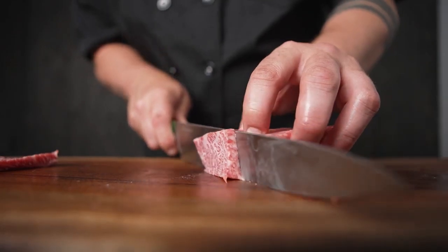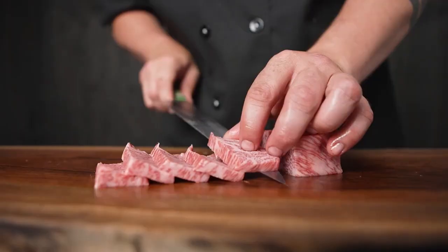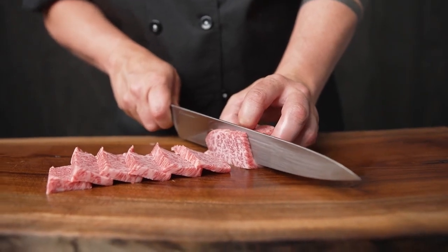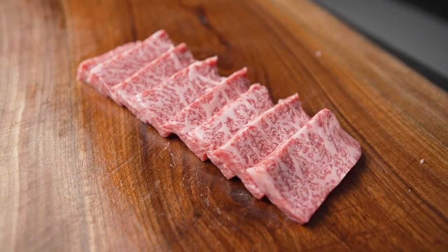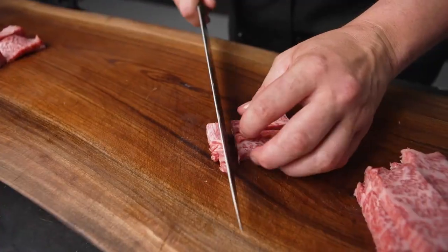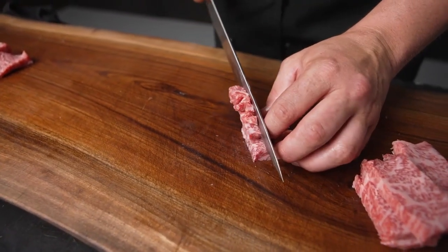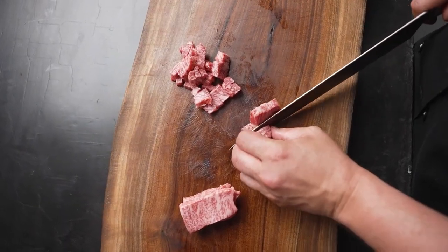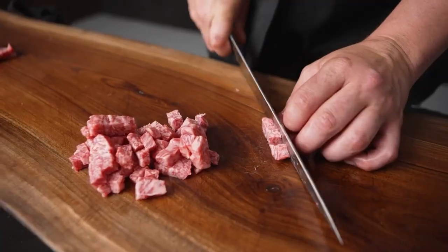It's really nice to work with such a high quality product. When you're slicing into the meat, you can really just feel how malleable the fat is. This is what makes this A5 so special. When it comes to using A5 in a raw application, it's really nice because it has such a soft mouthfeel to the point where it almost melts in your mouth, because that fat is so soft and so delicious.